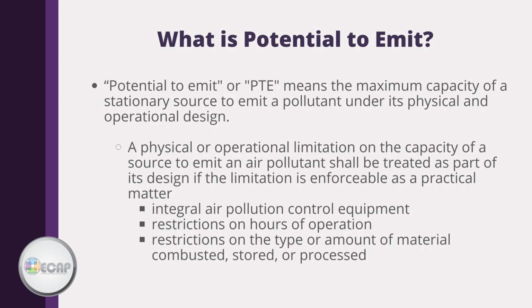So what is PTE? Here is the technical definition, as stated in Chapter 52 of Section 401 of the Kentucky Administrative Regulations. The important terms are maximum capacity of a source and physical and operational design. Any control devices that are integral to the equipment are considered when determining emissions.